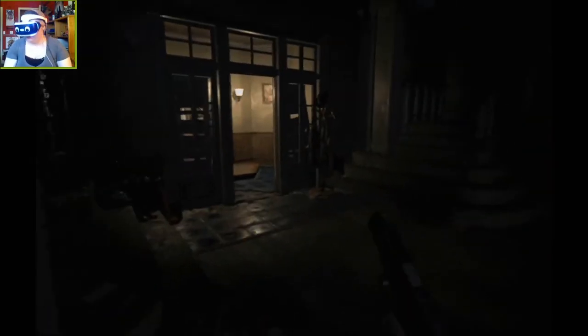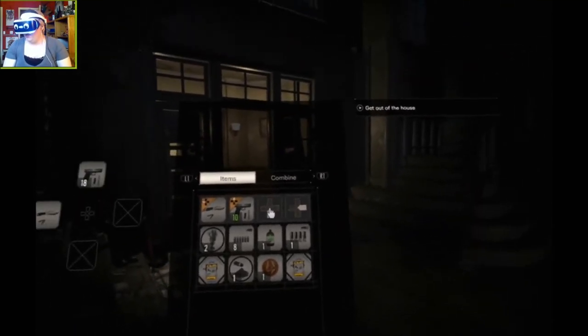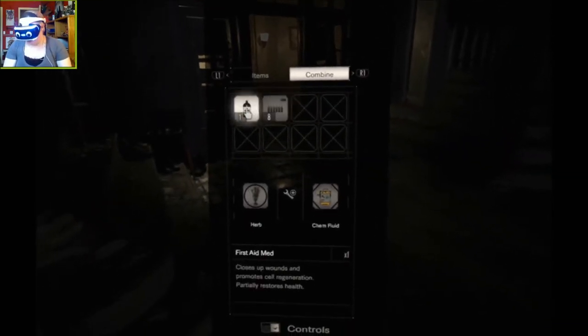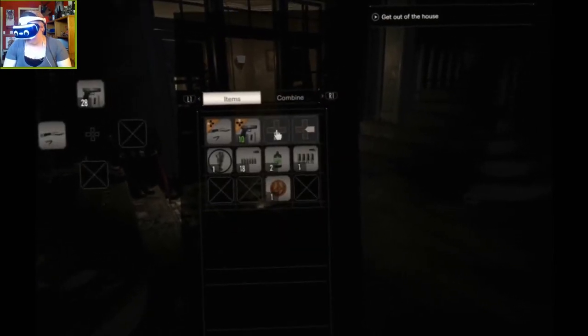More chem fluid. So it stacks, right? Chemical fluid does not stack. Well, in that case, I'm gonna craft some stuff. I'll craft one of those, and some of that. There! Now I have a lot more space. Perfect. Okay.